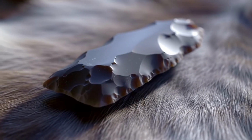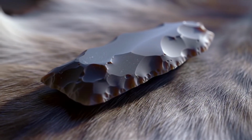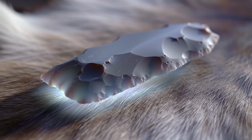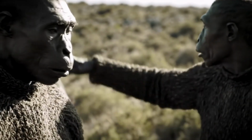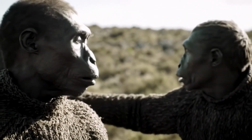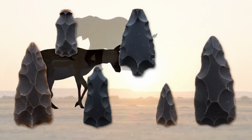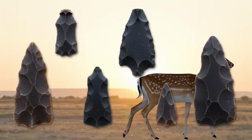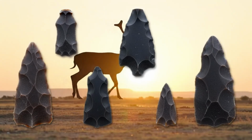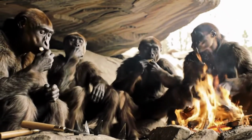So these humble-looking flint scrapers are telling us a much bigger story than just how to butcher a deer. They're giving us a peek into how these early humans were starting to understand their world, to find meaning in it. Definitely. Human technology didn't just evolve in a vacuum. It was tangled up with environmental changes, sure, but also potentially with their social lives, their imagination, their emerging symbolic understanding of the world around them.